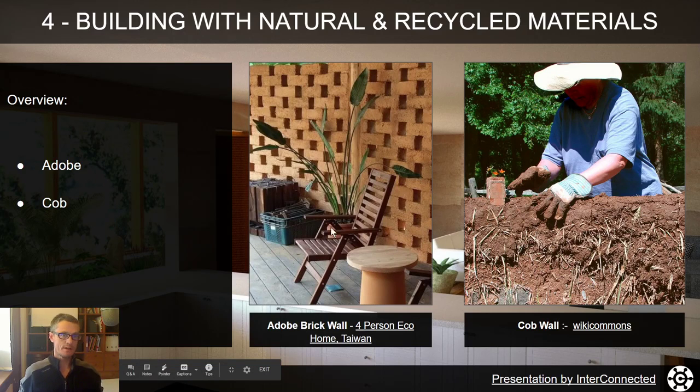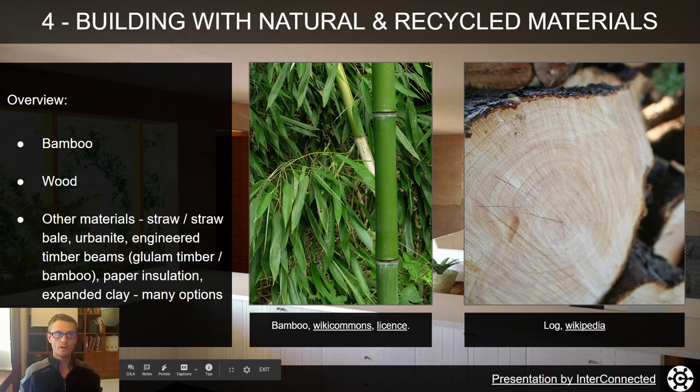We've got Adobe as well. This is a picture of an Adobe wall at the 4-person eco home I worked on in Taiwan. It was part of the 2018 International Taichung Flora Expo. And a cob wall here on the right. Cob, again, is quite flexible. We've got other types of natural or recycled materials such as bamboo and wood.